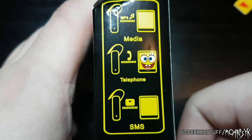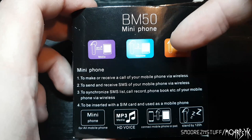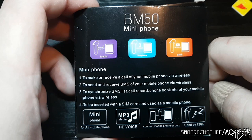They look like sponges. And on the back of the box, BM50 mini phone, media, oh, what's the blue ones? So, telephone, it's okay. SMS, mini phone, to make or receive a call of your mobile phone via wireless. It doesn't explain any further, so that's step one. Step two, to send and receive SMS of your mobile phone via wireless. Okay. Step three, to synchronize SMS list, call record, phone book, etc. of your mobile phone via wireless.